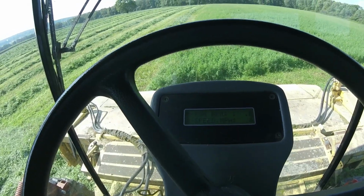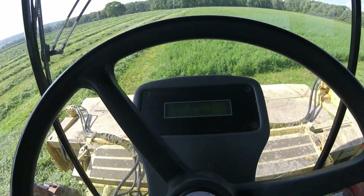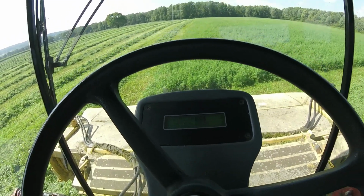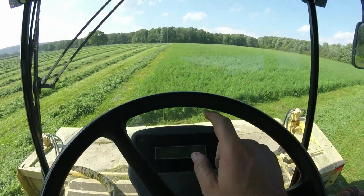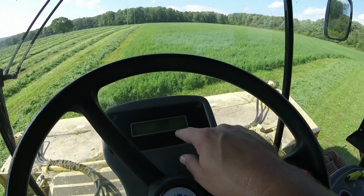Let me see, where do I usually keep it at? Oh, I think I passed it. Hang on a second now. Fuel, all right, I keep it on the fuel and speed. Our little sensors that were on the wheels that tell us the speed, they broke, so I'm constantly running at 0 miles per hour. Even though this machine will go fast and you can rip right through here, I usually don't. I keep it at a decent pace. I don't go slow by any means, but I don't go extremely fast.